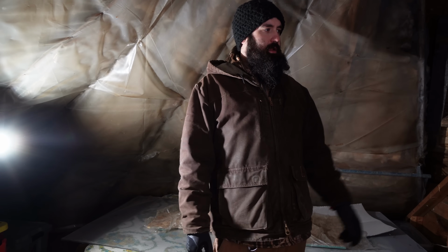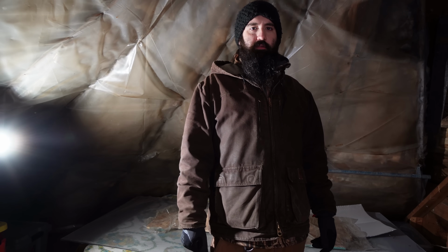That about covers it for up here. There's not a lot. It's pretty small. Let's head back down and we'll go check out a few other things.